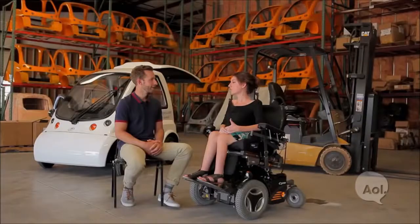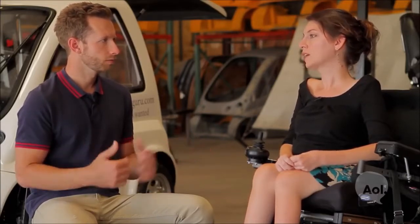Yeah. There's a lot of incentives out there to help people purchase the vehicle. There's the green incentive at the federal and state level because it's electric. And then also because it helps people get to work, there's vocational rehabilitation incentives out there too. So that takes a $25,000 automobile down to what? In some cases 20, in some cases 0.